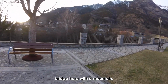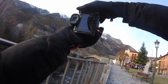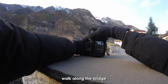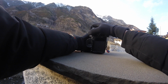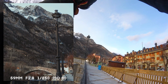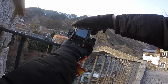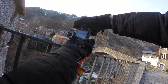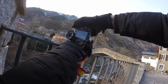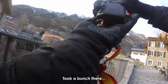Let's see if we can get a picture of this really nice bridge here with a mountain. Got a little river. Be even better if we could have someone in a bright jacket walk along there, but I don't think that's going to happen. There we go. That's a wider shot. See if we can get a photo of the water. See if we get a long exposure. Always got to love a long exposure of water. Go right up to F22. Take a bunch there. Steep bridge.